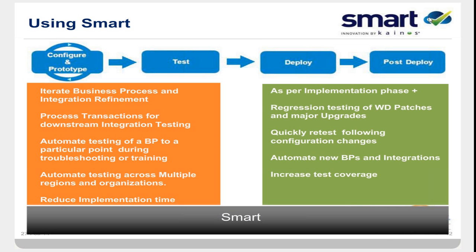Perhaps your organization has to consider testing across multiple regions. Well, we'll hear later how Smart helped Tyco achieve just that. Overall, we believe that using Smart will help to reduce the testing effort associated with your implementation by as much as 30 to 50%.